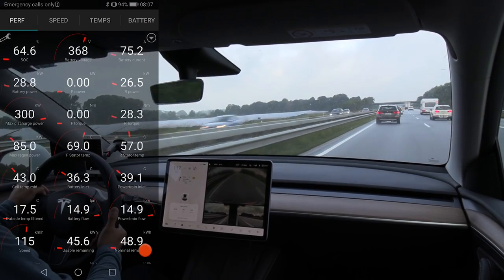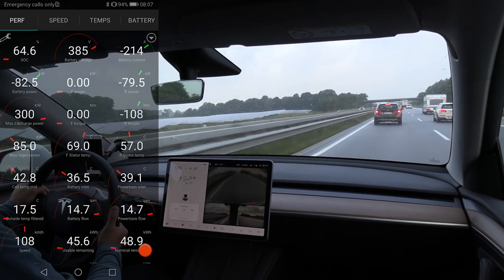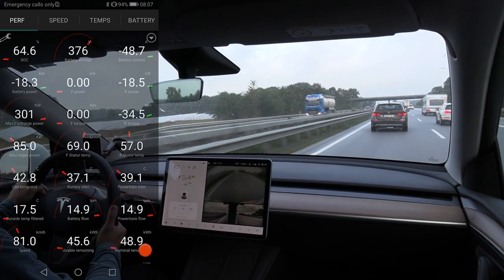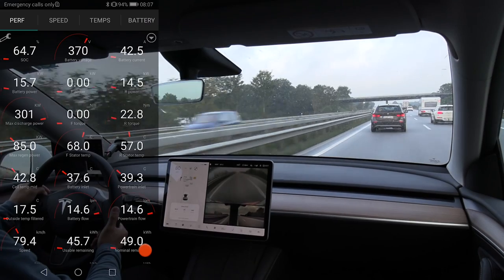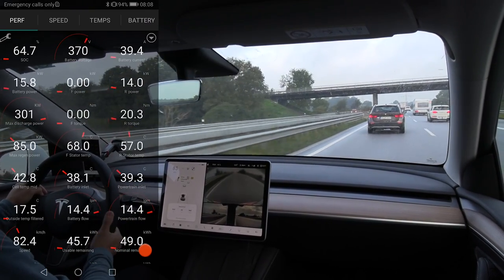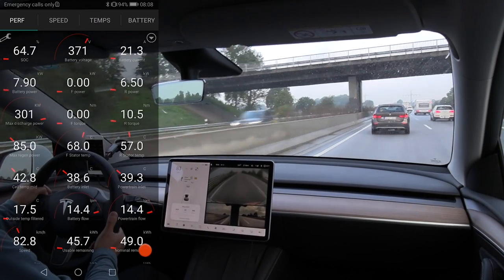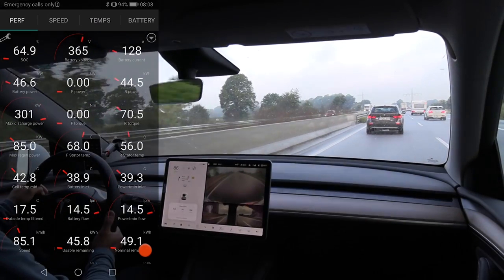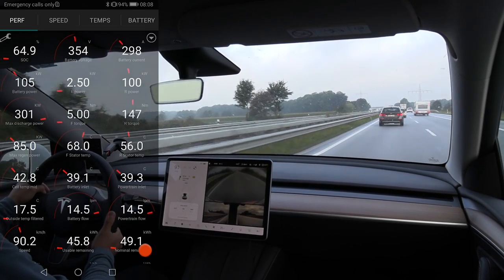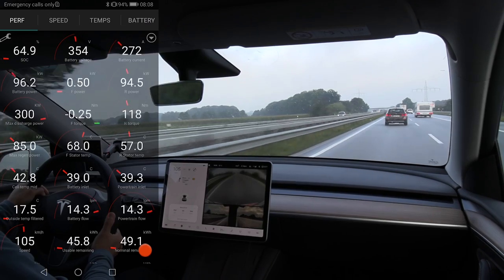So, the battery should be, well, okay, maybe at 65%, even at 65%, it should be able to take peak power, just burst the, whoa, what the heck is going on here? What? Oh, are we getting close to the bridge? Wait, see, I haven't been here in a while.